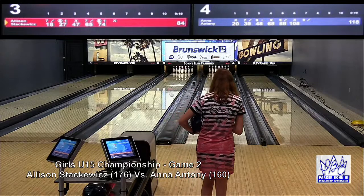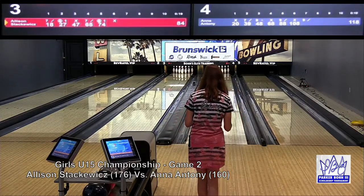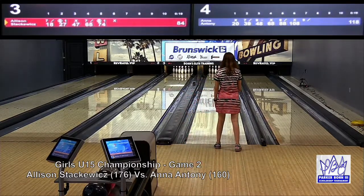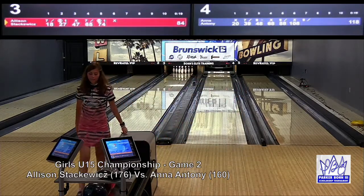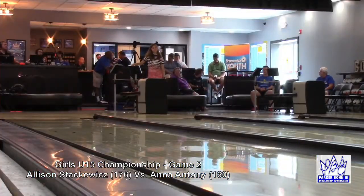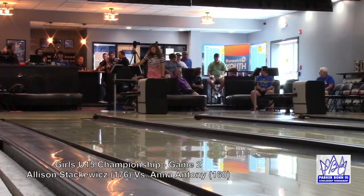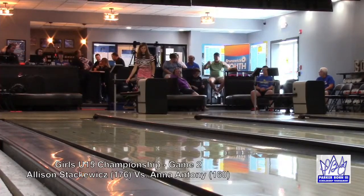Just as I said, Anna can put herself in a great position. Now Allison has that same opportunity, working on a strike in the 6th. Oh my goodness, and gets them all to fall for a double. Wow. That's a massive break. That might be the best looking double I've ever seen. She goes Brooklyn the shot before, and then nose dives, gets the 7 out late for a double. She's looking at a 12-pin lead here.